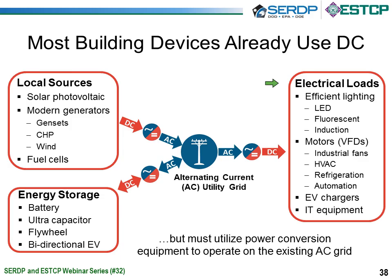And those are used in industrial fans, which we used in our demonstration project, but also HVAC, air conditioning equipment, refrigeration, automation, assembly lines. These all use variable frequency drive motors or are moving toward those for energy efficiency reasons, and those internally use DC. Electric vehicle chargers are DC based because the batteries in the car are DC. Also IT equipment: you might notice your laptop has a little brick that plugs into the wall. That's an AC to DC conversion, but also servers, which use a tremendous amount of power, and data centers are DC based.